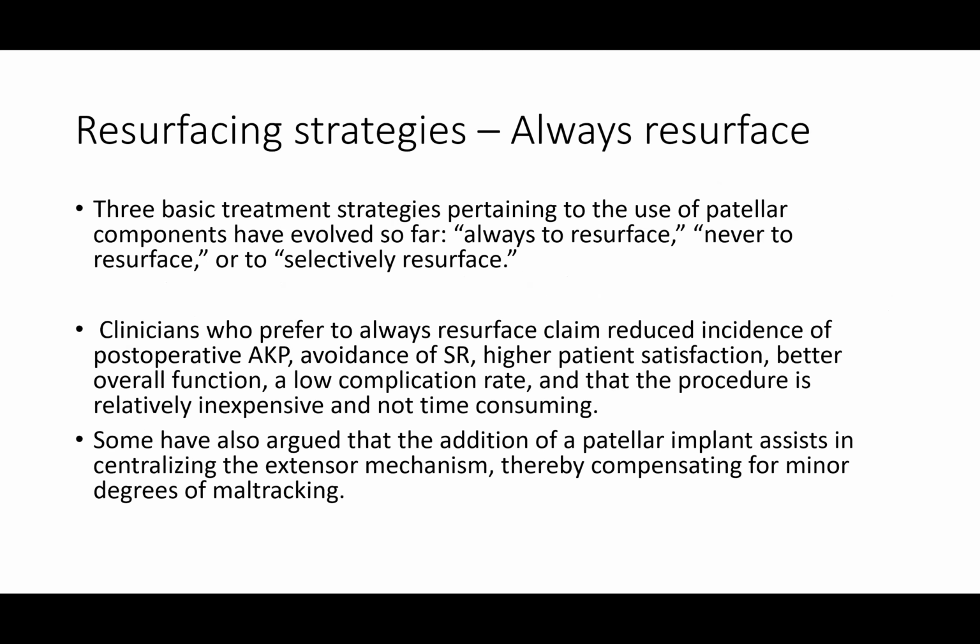Then resurfacing strategies. Three strategies are followed: either to always resurface, never to resurface, or selectively resurface. First is always resurface. Clinicians who prefer always resurfacing claim a reduction in incidence of postoperative anterior knee pain, avoidance of secondary resurfacing, higher patient satisfaction, better overall function, a low complication rate, and that the procedure is relatively inexpensive and not time consuming. Some have also argued that addition of a patellar implant assists in centralizing the extensor mechanism and thereby compensating for minor degrees of patellar maltracking.